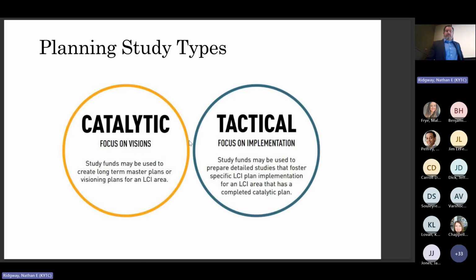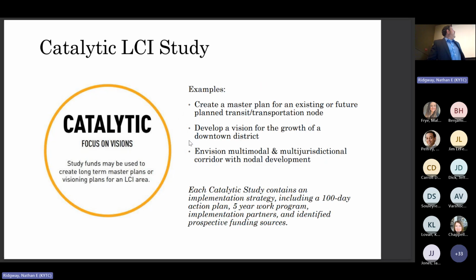So it starts with that planning process, but it really is the goal, and you can get multiple LCI construction grants out of the same area, and most places have, particularly the larger places like I'll touch on. So there's an upfront plan.